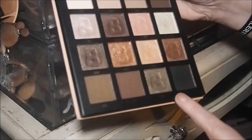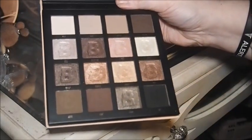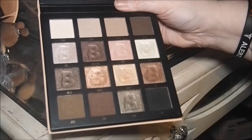I think tomorrow I want to use this shade here, Sugar, and do a really neutral eye look. So yeah, we'll be doing that tomorrow.